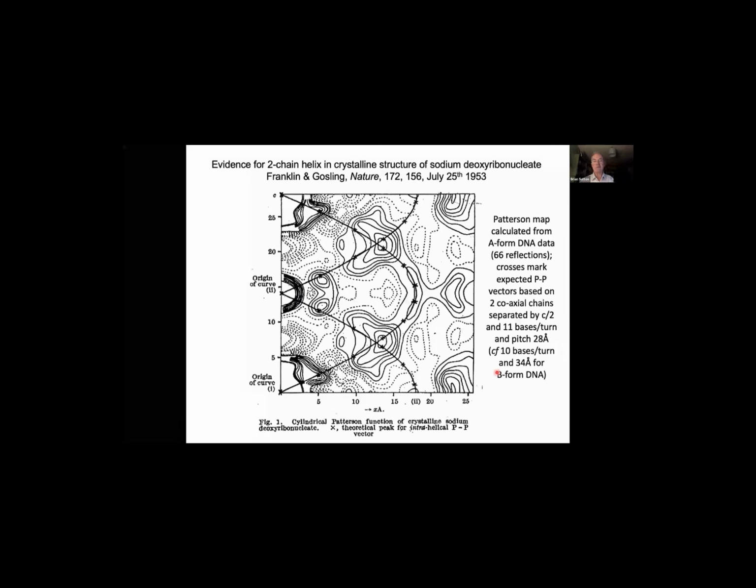If you superimpose a double helical structure and look for where the phosphate vectors ought to be in the Patterson, you can see there's agreement, but it would have been very, very difficult to have done that.